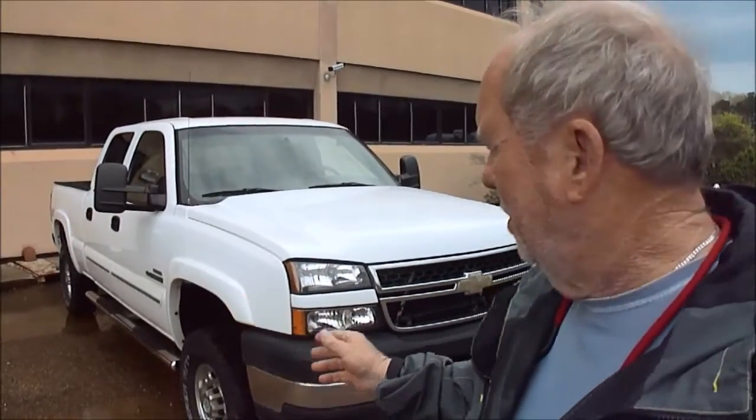But this is a great truck, and if you've been looking for a Duramax, you're not going to find one nicer than this. You're certainly not going to find one nicer than this for the money that we're going to sell this one for. It's an 07 Chevrolet Duramax, sitting on a good set of tires. It's got the LT package. It's a four-wheel drive. The interior is as nice as it can be. Matching set of tires, spare underneath it. Everything works. Four-wheel drive works, goes down the road just like it ought to.